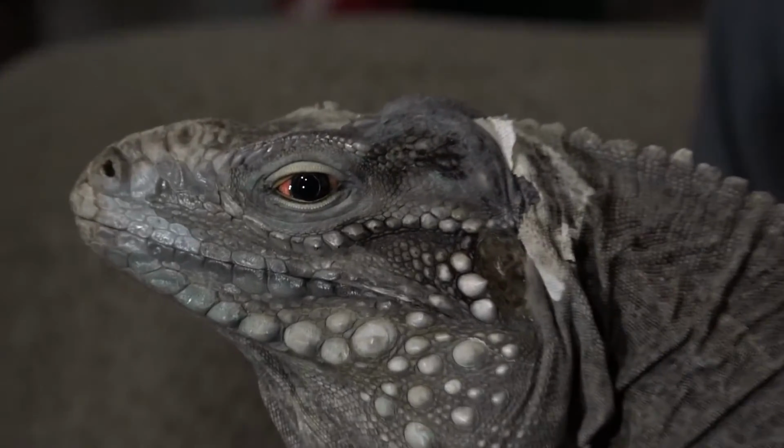It's blue. Yes. This is a Grand Cayman Island blue iguana, blue rock iguana, Cyclura lewisi. This is a hybrid, though. Is it a hybrid, Mike? It is a hybrid. It's a Cuban iguana mixed with a blue iguana. So basically, they were thought to be the same thing for a long time. Literally about 10 years ago, they separated them off. It used to be a subspecies of the Cuban iguana.